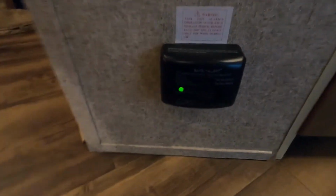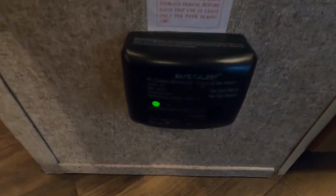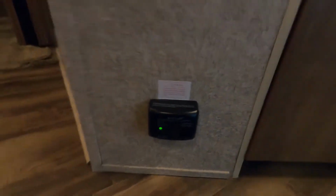Down here, your 12 volt carbon monoxide propane detector. The reason I mentioned that's 12 volt, that's always running off your battery. So if you are out dry camping or boondocking, and you're going to be gone for the day, I didn't see a battery disconnect on this, so go ahead and disconnect one of your battery posts to keep this from running your battery down while you're gone.